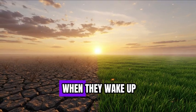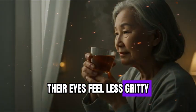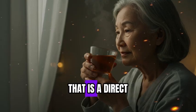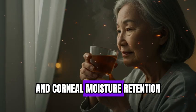Some people notice that when they wake up after consistent hydration, their eyes feel less gritty and their vision stabilizes more quickly in the morning. That is a direct reflection of better tear production and corneal moisture retention.